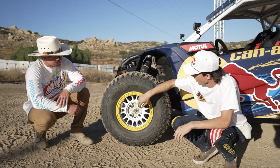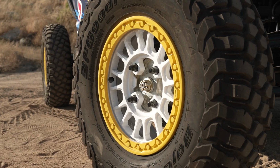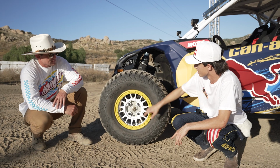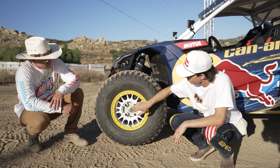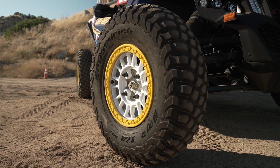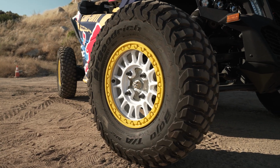So this is the KMC Force Impact wheel. This is actually the same exact setup that we run at Dakar overseas, which is pretty cool. ZRP hub, billet hub, and then some big brakes hiding behind there, which makes the car stop on a dime. And then tires, 30-inch BFG KR2s. Keep it nice and simple, fast, lightweight.